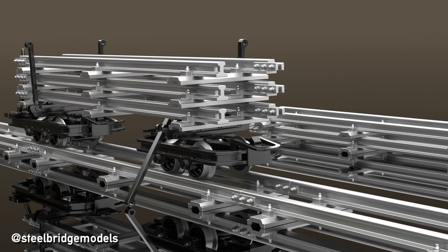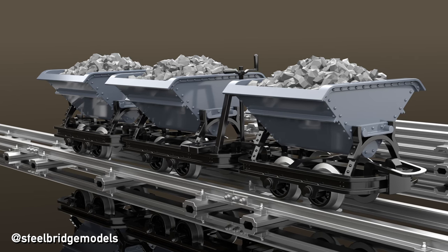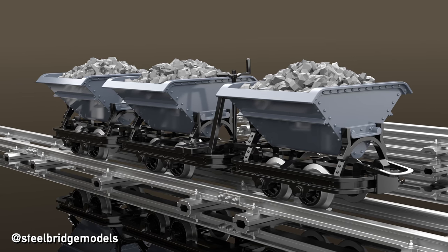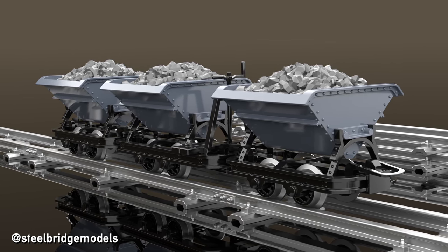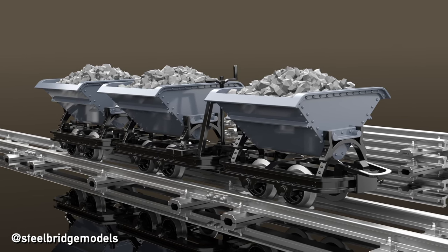ballasting necessary. The low rolling resistance, in combination with the easy-to-unload sideways tippers, made the field railway, or in German Feldbahn, even when still drawn by horse, way more efficient than the traditional horse cart, while also being much cheaper, space-saving, and in particular easier and quicker to set up than a standard gauge railway would be.